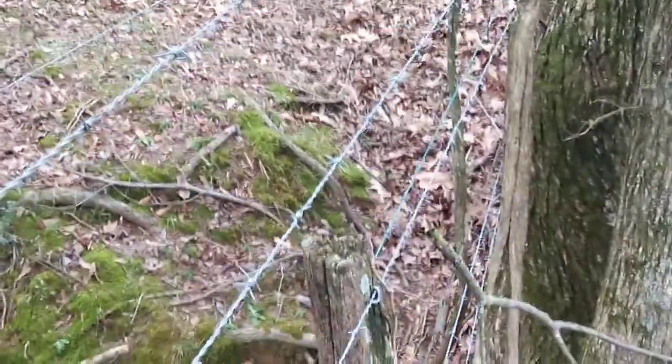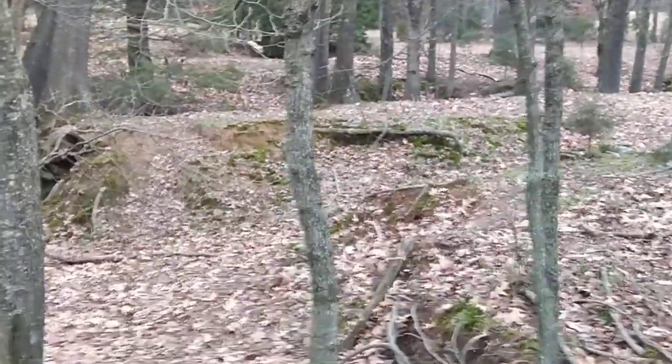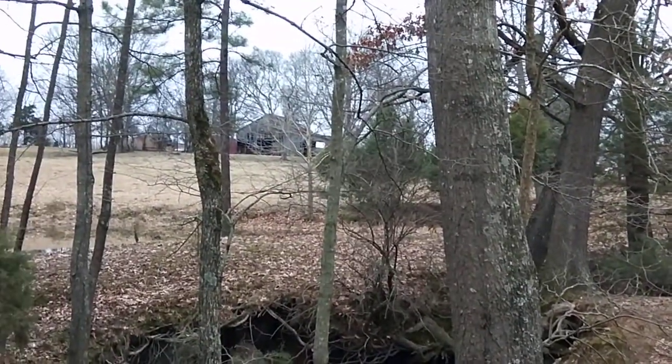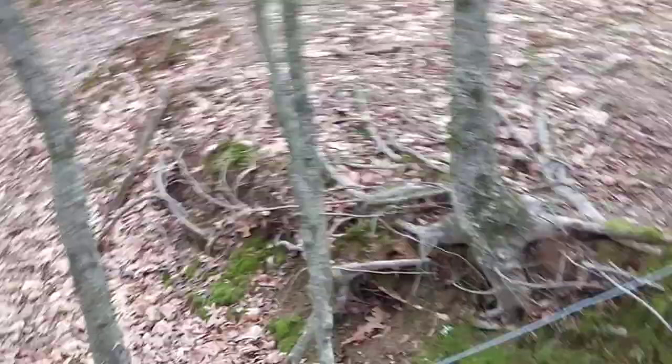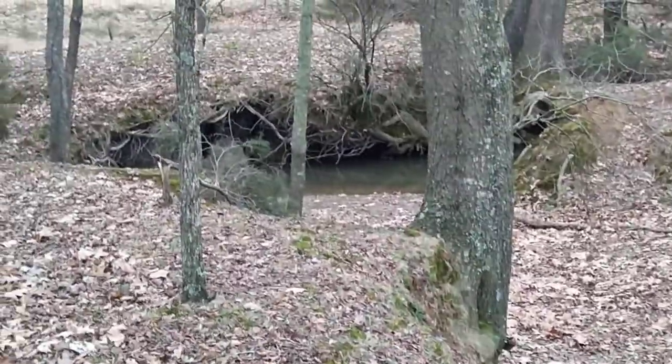There's a graveyard that I've been meaning to do a video on that is from the 1800s. And the church was built in the 1800s and still stands to this day. Y'all check out that old barn up there. Pretty neat. That's pretty neat too.